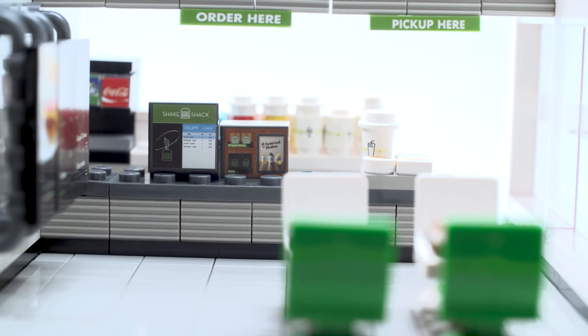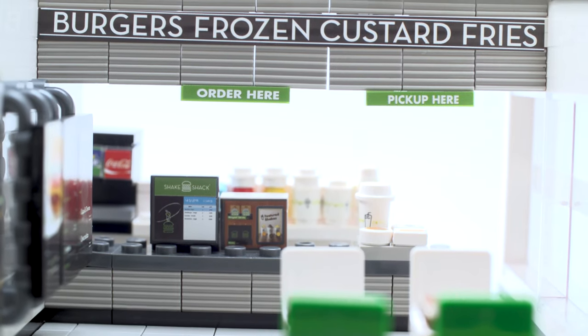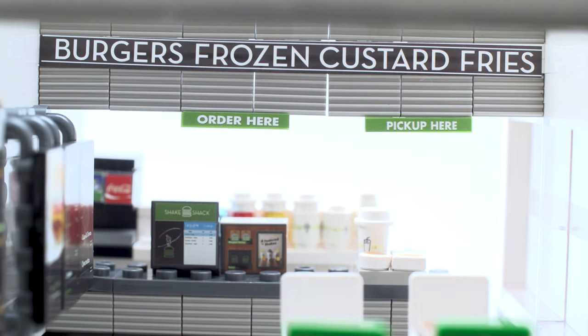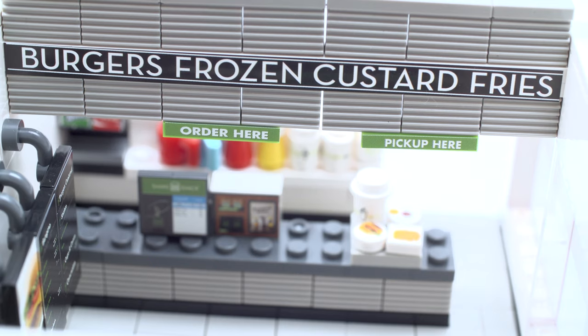So we come over here to the counter, and above the counter, there's part of the rooftop there that sits in place here with another long sticker: burgers, frozen custard, fries. Order here, pick up there. Those are really tiny stickers, man. Those are gonna be fun for you to put on.